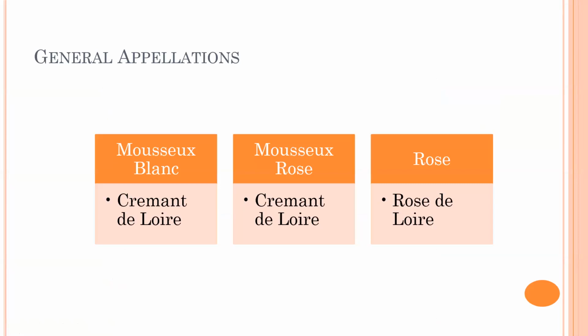Each time that we move through a subsection of the Loire Valley, we're going to look at the authorized styles of wines that are permitted. So we start with general appellations. You'll find Crémant de Loire that produces Mousseux Blanc and Rosé, and then the general appellation for all of the Loire is Rosé de Loire.